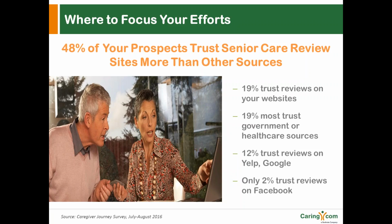Last summer, we were curious, which sites do family caregivers trust more for senior care reviews? And we forced them to choose only one answer. So they had to choose, what do they trust most? This was in our annual Caregiver Journey survey last July and August. We found that they trust senior care websites far more than the general review sites like Yelp or Google. And very few look to Facebook as the most trustworthy source of reviews. I mean, if you think about it, those are huge sites.